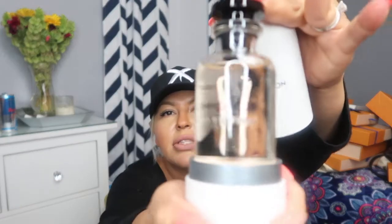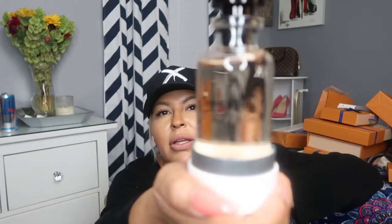This one is a little different. It has Louis Vuitton right there. The top part is like a silver matte. What's that color? I can't think. That's what this bottle looks like. Super cute and elegant. That's the bottle. That looks super nice. Right, let's put this one away.